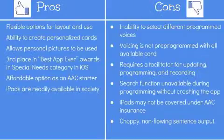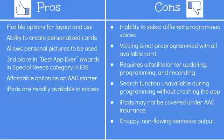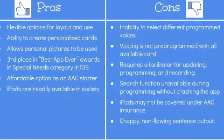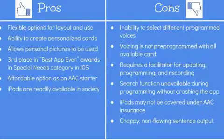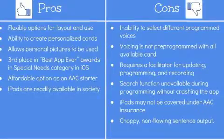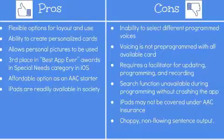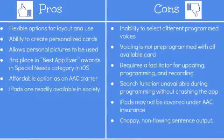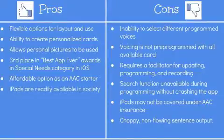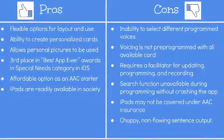Some pros and cons for the So Much to Say app include the flexible options for layout and use, the ability to create personalized cards. It allows the personal pictures to be used. It ranked 3rd place in the Best App Ever Awards in Special Needs category of the iOS. It's an affordable option as an AAC starter, and iPads are generally readily available in society.